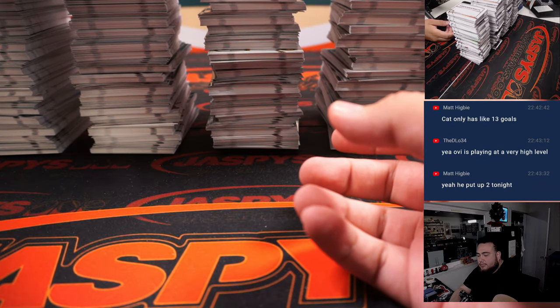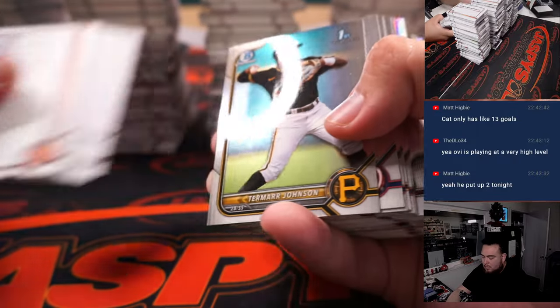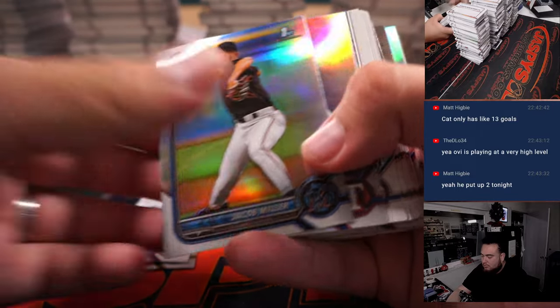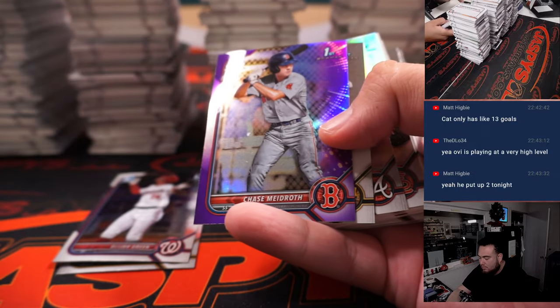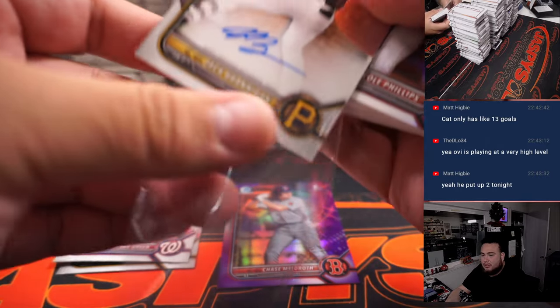All right, guys, here we go. Purple, and Jack Brannigan.